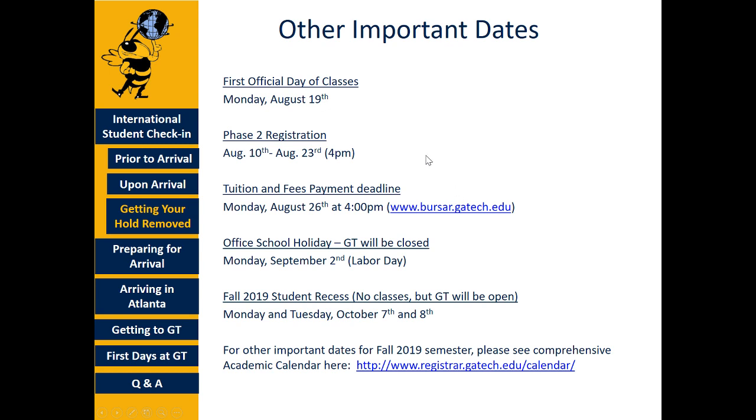Okay, just taking a look ahead at some other upcoming important dates for you to be mindful of. The first official day of classes is Monday, August 19th. Phase 2 registration is August 10th through August 23rd. And that, again, is the period when you can register for classes. And that is also the last week that you can arrive to the U.S.